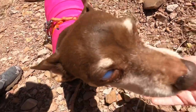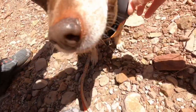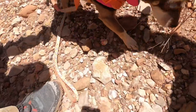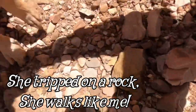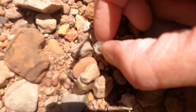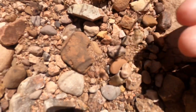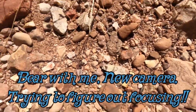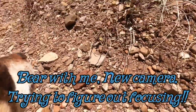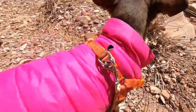All right, Bear Bait's back. I got little Pixie here who's gonna help us find diamonds, which she just did. Bingo. Found one that's right there. Another little one right here, tiny. We found one. So they're here. Are you bored, Pix? She wanted to come.